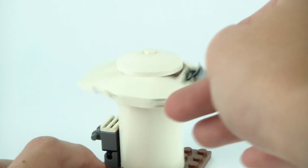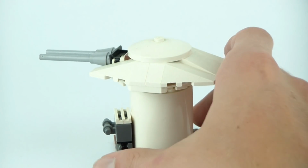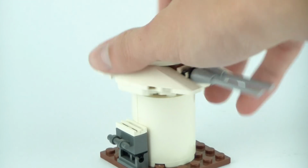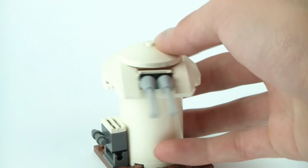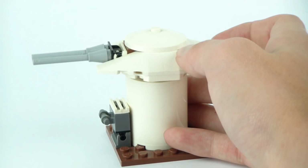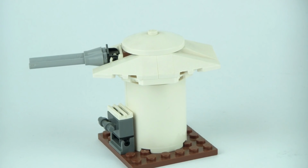I know this is not much and it's very limited, but I really wish LEGO would still do something like this. Sure, the build doesn't really look that cool or anything, but I just really like seeing these tiny little builds which accompany nice sets, and that's something we don't really see anymore. So yeah, I really like this little tower, and it definitely fits in the set very well.